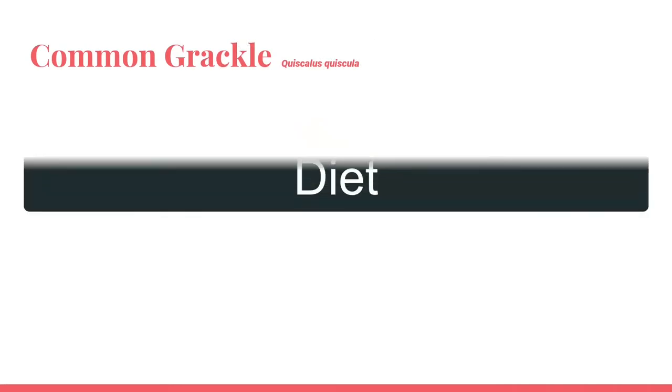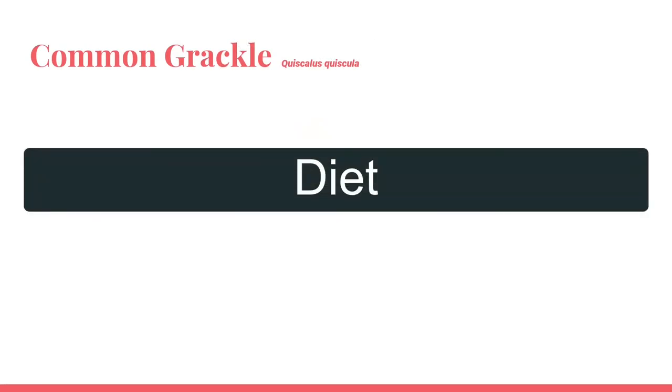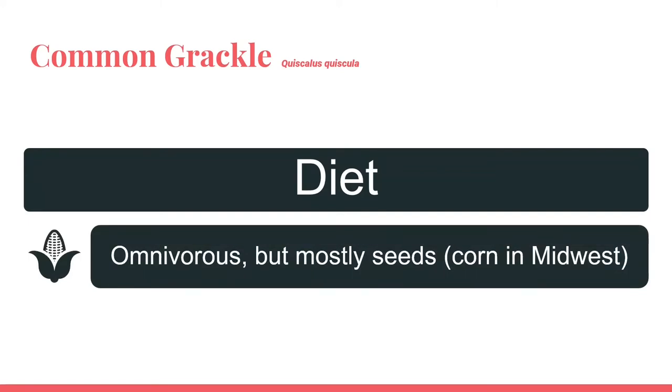The common grackle is omnivorous, meaning that they eat both plants and meat. They generally eat a lot of seeds, and here in the Midwest, they consume an awful lot of corn.